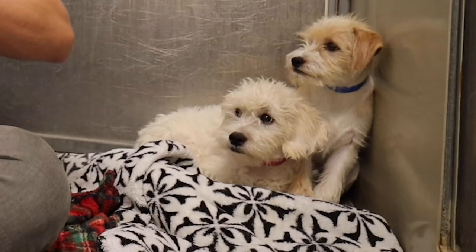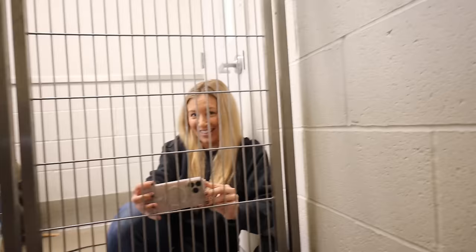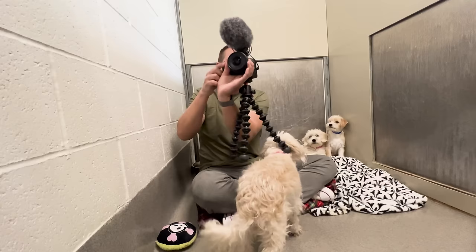Louis has a little brown in him, and Vuitton is completely white. Louis, Vuitton, and Gucci. Don't give me that look. I'm trying to flex my knowledge of designers. You're doing great.